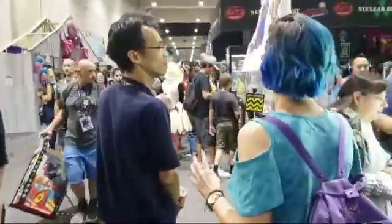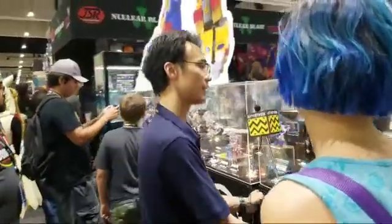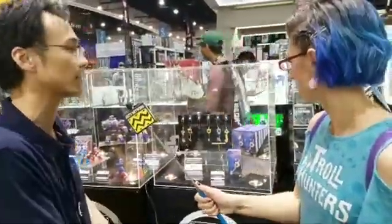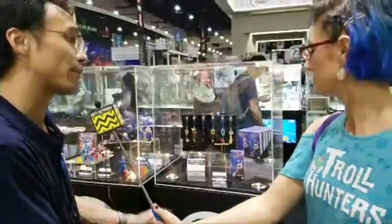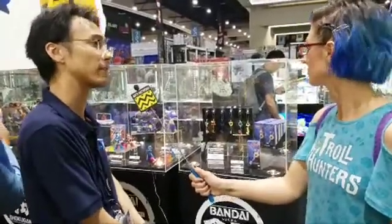So much bigger display here. We got so many. So what do we have here up front? So these here in this display are the Keyblade Collection Volume 1. The Keyblades from the video game property Kingdom Hearts. These are die-cast keychains. They'll be coming in a blind box format this fall at various retailers like GameStop, Barnes & Noble, just in time for the Kingdom Hearts 3 hype.